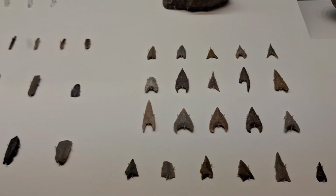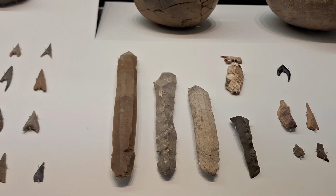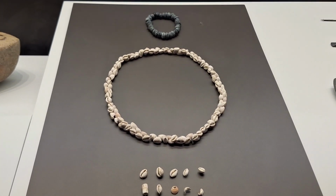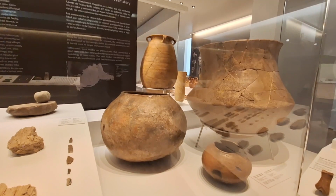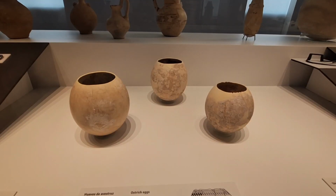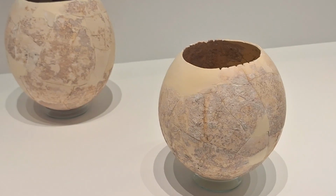Arrowheads and lots of different types of blades. Which way should I go? Usually these are recovered from tombs. More jewelry made out of shells. More vessels, and that one is a very large one. It has some nice patterns on it. These ones are made out of ostriches. How cool is that? Let's see.